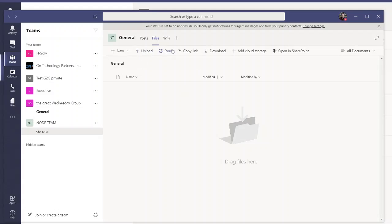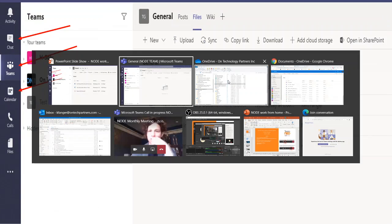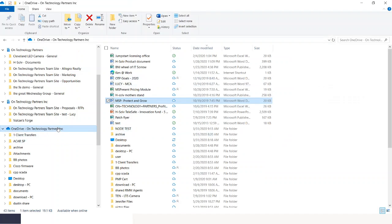Another really nice feature of this is, remember I talked about how we can sync? I'm actually going to show you how this syncs. So what I want to do is make sure that I show you how. So you see right now, I have the Great Windsor group attached. Here are the libraries that are currently attached to my system.